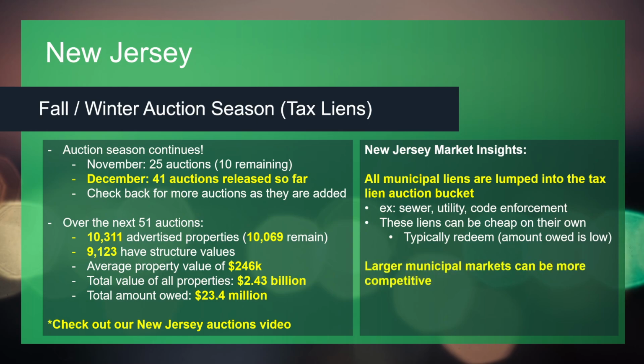Also, one of the things we're going to cover today is some larger municipal markets, and they can be more competitive. What that means is in New Jersey, instead of the counties holding tax lien auctions, the municipalities do. There are 500 or more municipalities in New Jersey, in the hundreds. These are typically smaller markets and smaller auctions, but you'll come across some that we're going to look at today that are actually pretty large. What's happening there is you have hedge funds and bulk purchasers that really prefer to shop in larger pools with more opportunities, because in one auction they can buy a lot more property.